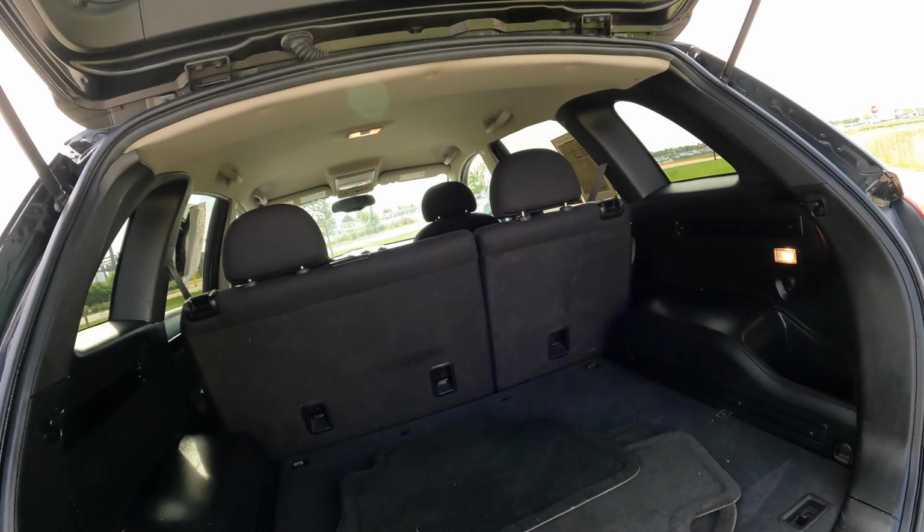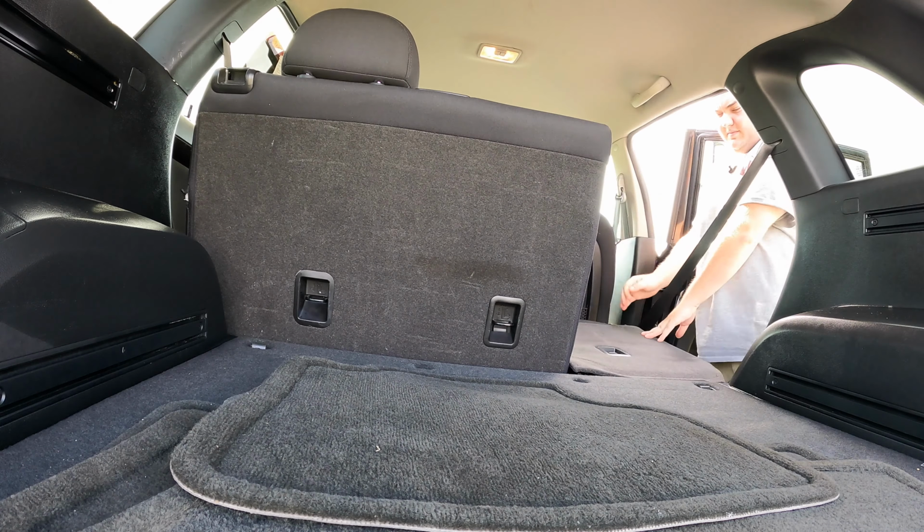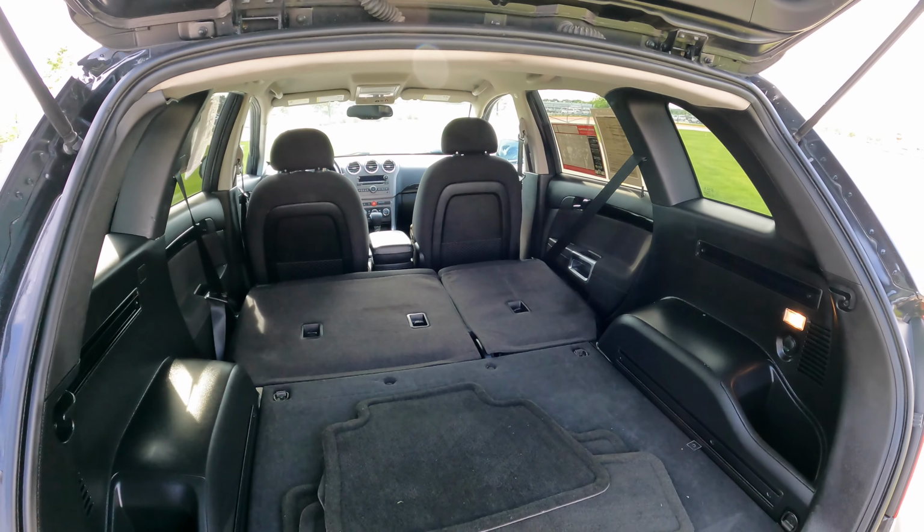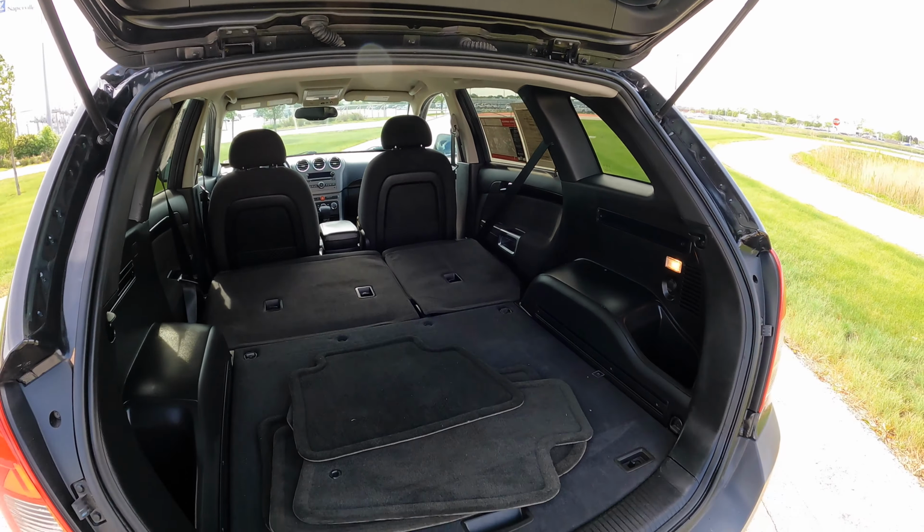I'm honestly really impressed with this cargo space. Again, you can flip these seats down. And I mean, look at that. Look at all that space. Screw renting a U-Haul. Rent one of these bad boys.